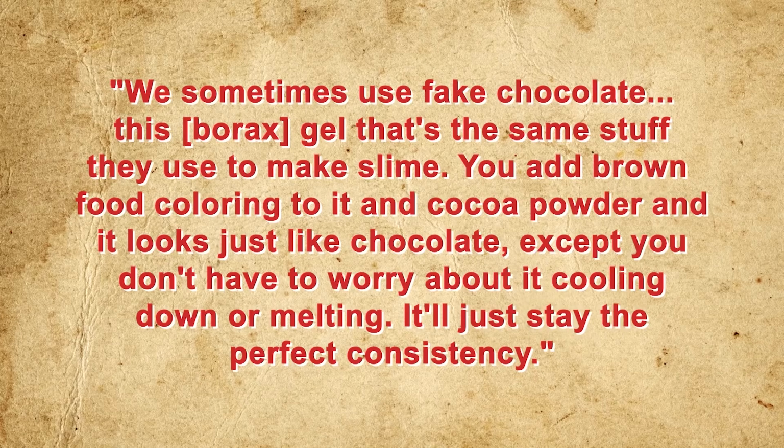You add brown food coloring to it and cocoa powder and it looks like chocolate, except you don't have to worry about it cooling down or melting. It just stays the perfect consistency. Alright, so what does Campbell Soup have to do with all of this stuff?